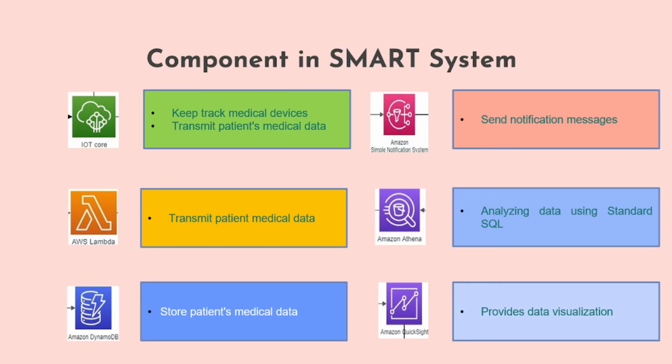And the fourth component of this system is the Amazon Simple Notification Service. Amazon Simple Notification Service is responsible for sending notification messages to the pharmacists whenever they receive a signal from IoT Core or from the AWS Lambda in the pharmaceutical chatbot system. The fifth component is Amazon Athena. Amazon Athena is responsible for analyzing data using standard SQL. Through using Amazon Athena, we can better categorize and group data, which is easier for the pharmacist to understand and analyze the patient's data.